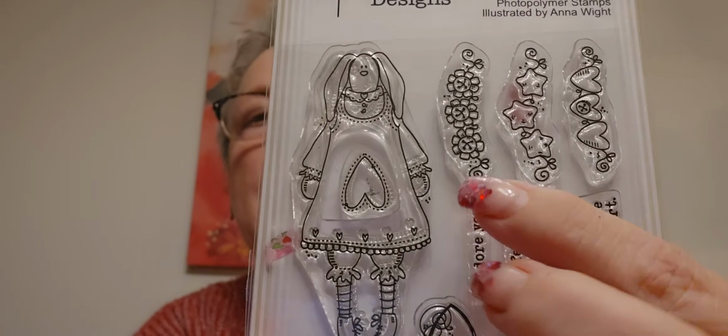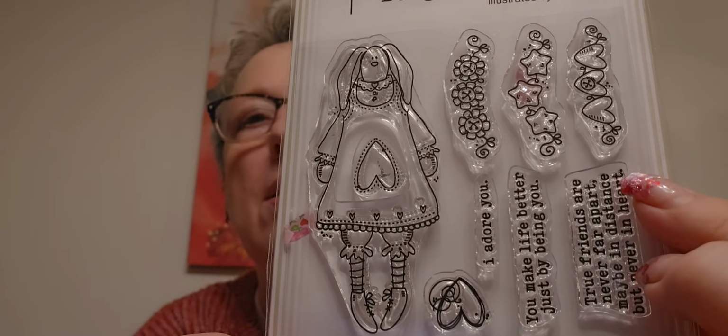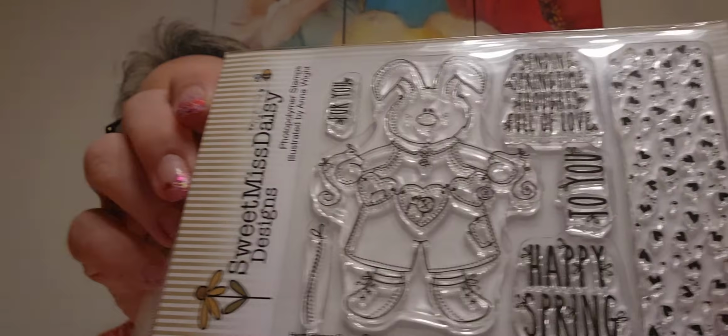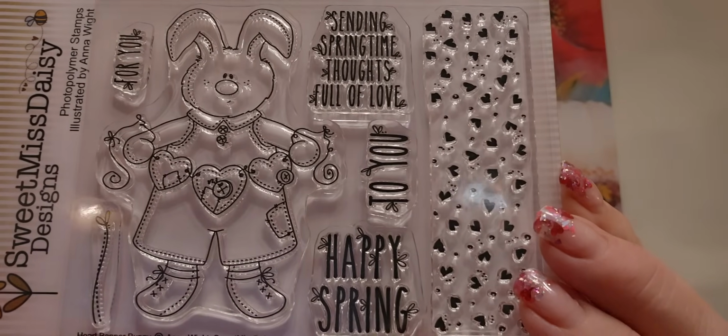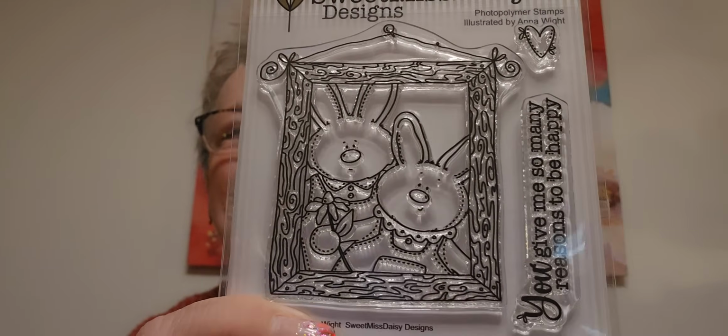So you can add all these things. It comes with a space here that you can put this in there. So cute. And I have been coloring her up. I'll show you that in a minute. Look at this. This is a new set that came out this month for Easter. Cute. Do I have the other one? Yes, I actually grabbed the right one. And look at this, the frame. Oh, Anna, you really outdid yourself. These are adorable. So, so cute.